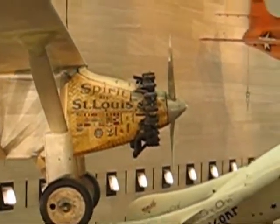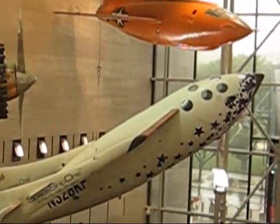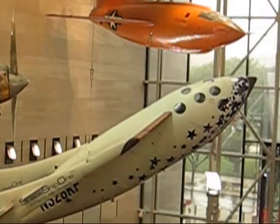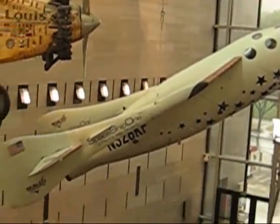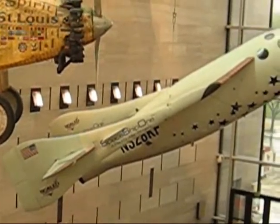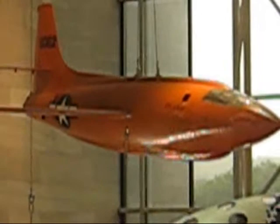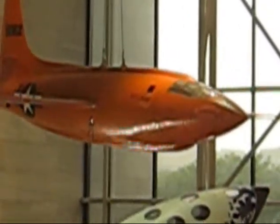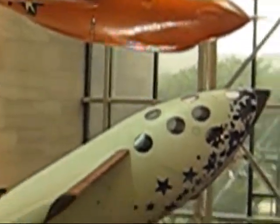First one ever. And over here we have SpaceShipOne by Burt Rutan and Scaled Composites. This was the first privately funded flight mission into space. This is just a couple years ago. And up here, that is the first plane to break the sound barrier, Chuck Yeager. And again, these are all the real thing. These are not replicas.